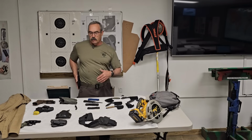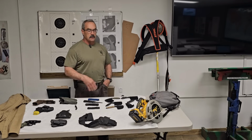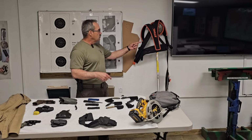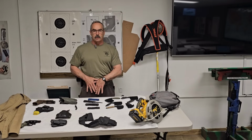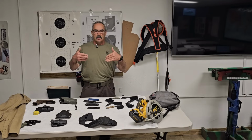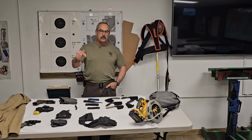Let's talk about appendix versus 3 o'clock. You see tools here. People going, why does he get the tools? Well, because the other half of my life is working tools like this, chainsaws, brush cutters. Brush cutter, if you ever work one, it lays right against your appendix. You will not want to wear appendix when you're out there cutting brush and doing things in the field. So do I carry weapons out there in the field? Yes, of course.